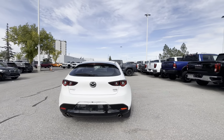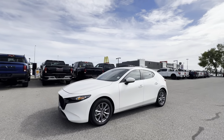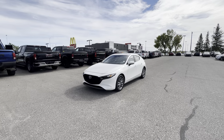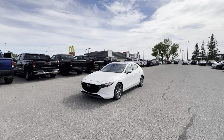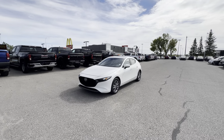And a little history on this particular vehicle. Yes, this one right here. It belonged to my wife and I. This is our previous vehicle. We bought it brand new back in January 2022, and my dealership purchased it from us because we got into something a little bit bigger for the family, which I'll make a video on at a later date.